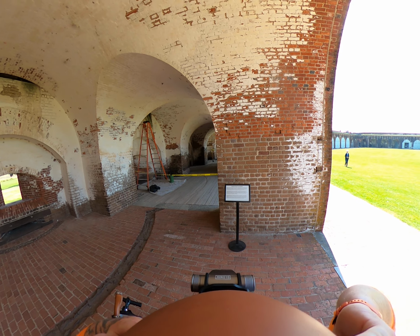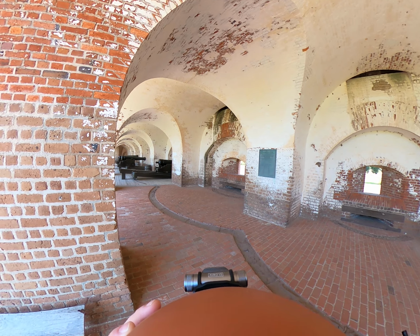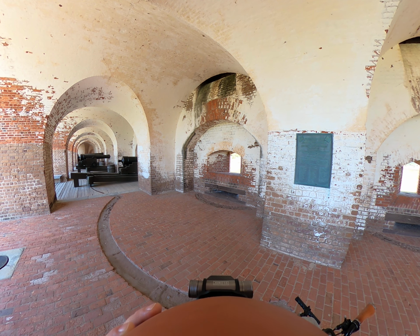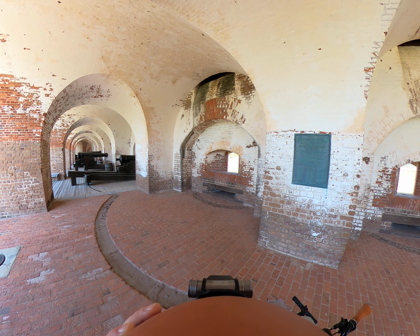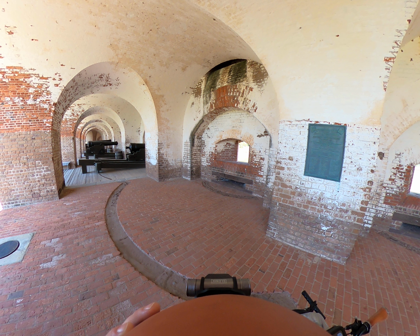So it was built between 1829 and 1847 here, guys. Membership roll of the officers and privates of the German volunteers. Yeah, so there were German volunteers fighting for the Union, I would say.